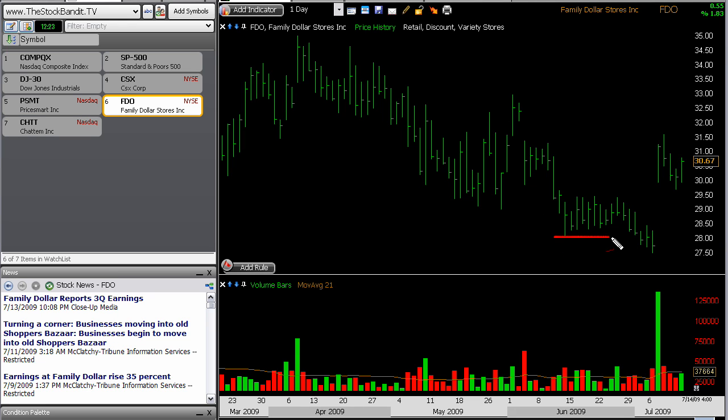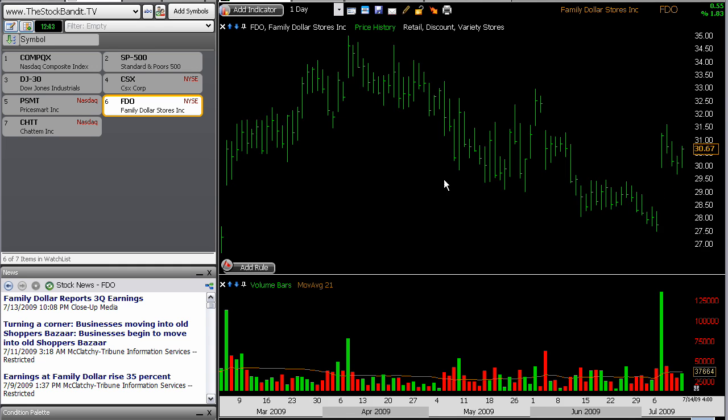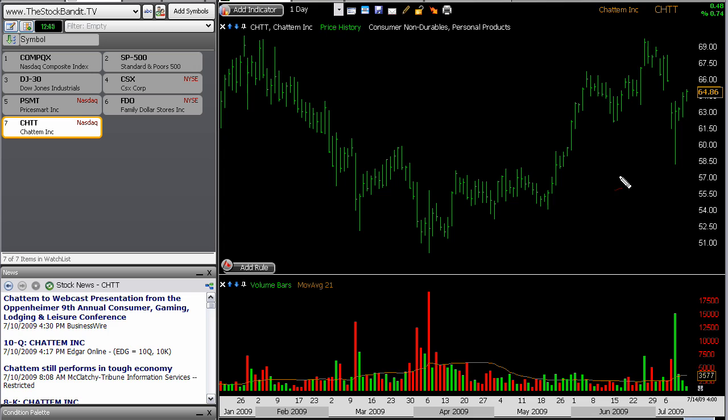This one had just broken support right here to the downside, but earnings came out and the stock gaps up. So take a look at this huge gap to the upside, stock holding up here, and kind of a false breakdown there for anyone who got short down here. They just got totally reamed as the stock vaulted higher on that earnings news. Here's another one, CHTT. This one had just broken out to the upside. It then started to drift down, and then you saw this big gap to the downside following earnings.